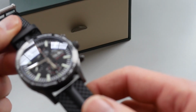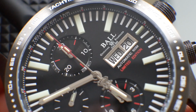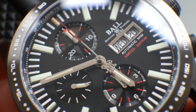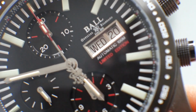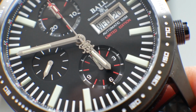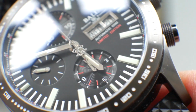And now we'll just have a look at the dial in a bit more detail with a close-up. So now we can clearly see those markings on the inner chapter ring there to indicate how far away you are from a lightning strike. And you can see those beautiful sub-dials in more detail now. And each one of those tiny little hands does have a tritium tube as well. And then you've got the date window, which is really well framed in that silver chrome finish with the Ball logo above there. Now the tritium markings on the hour hands are actually flat as opposed to the cylindrical shape that you see on many of the other Ball watches, and that's a nice touch.